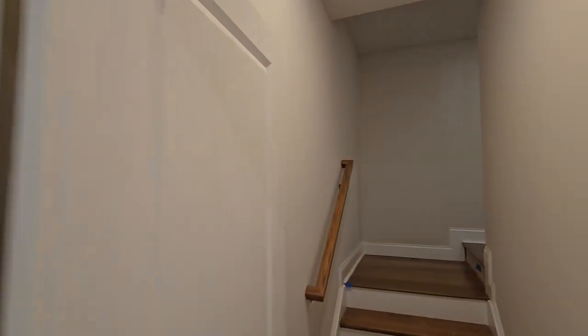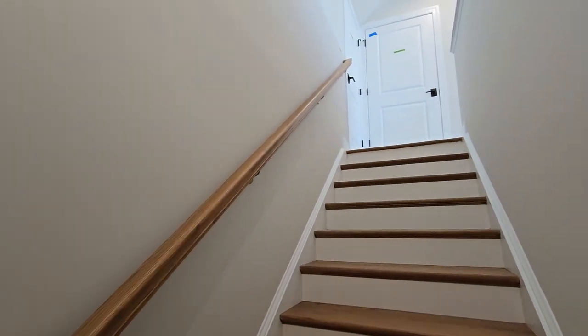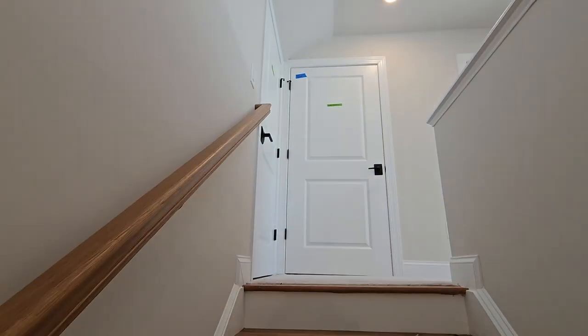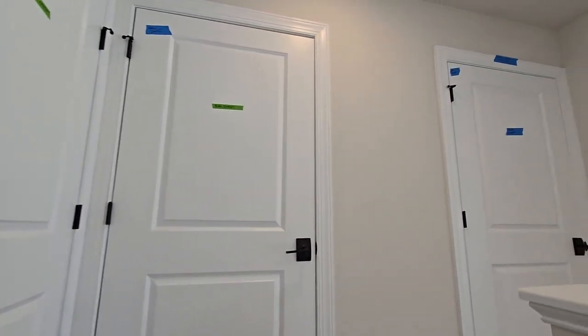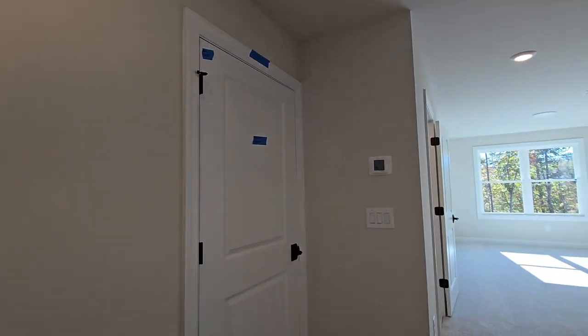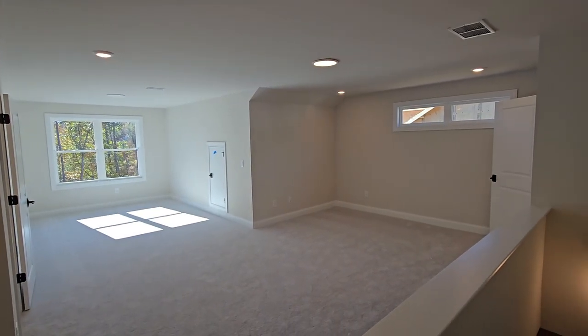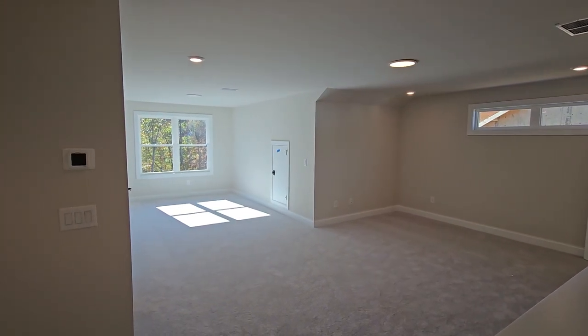Now, let's talk real estate. The median home price in Johns Creek is around $820,000, reflecting the upscale nature of this community. Homes here are known for their quality construction, modern designs, and features that cater to today's lifestyles. Whether you're looking for a low-maintenance townhome like this one or a spacious family home, Johns Creek has something for everyone. And let's be honest, gorgeous properties like the one we're touring today are the cherry on top.